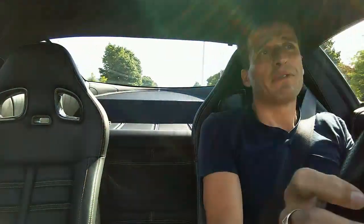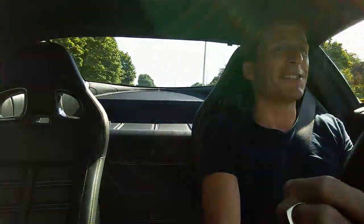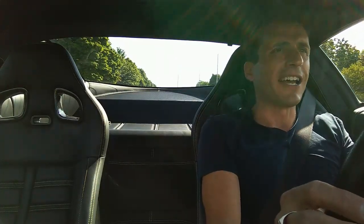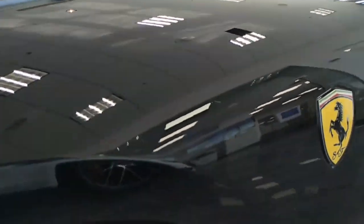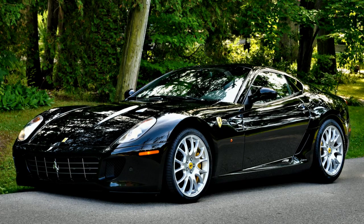I gotta say, the person who actually buys this vehicle, I gotta hand it to them, because I think this is one of those cars that, for the dollar, the bang for the buck, is pretty phenomenal. Not to mention, just look at the car. It's gorgeous. It's absolutely fantastic. I just love it. But then again, as an Italian kid growing up, you kind of always love Ferraris anyway. I think it's in the blood.